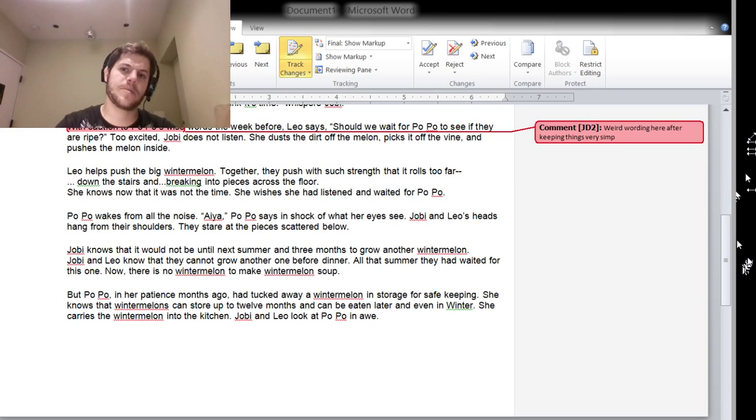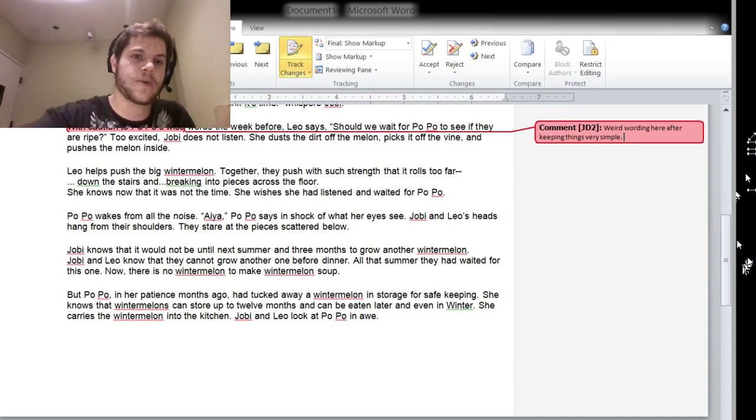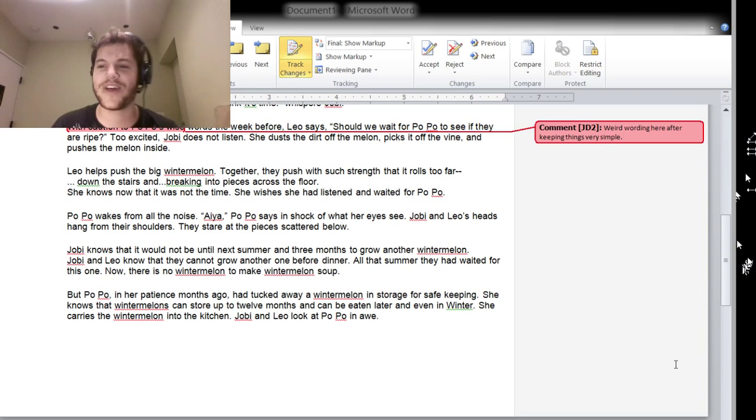Kind of weird wording here. So if you're going to make the sentence structure really simple, you want to stick with it. Using stuff like "with caution," or those types of dependent clauses, can sometimes throw things off.